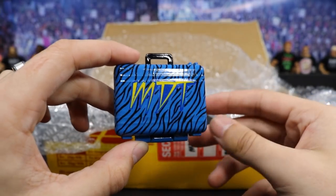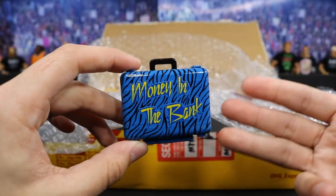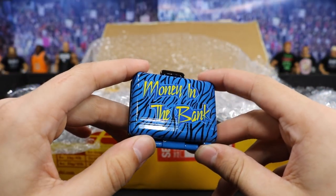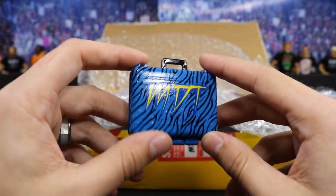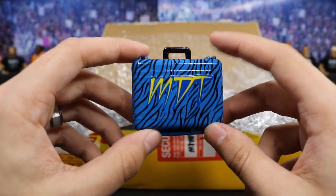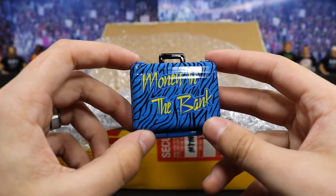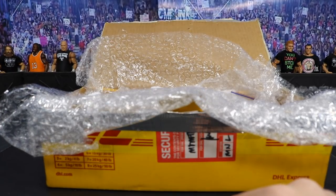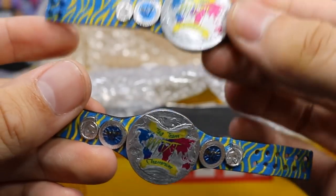The first thing we got up, guys, is the Vindication Money in the Bank briefcase. Obviously, we weren't able to use this, we had the Bullet Club version anyways. But who knows, man? Who knows if we'll ever have an official Vindication Money in the Bank? Let me know down in the comment section below if we should do an official Money in the Bank for Vindication, maybe on a regular episode of Vindication or something like that. So we have that. Looks beautiful. Outstanding work by Showstopper.